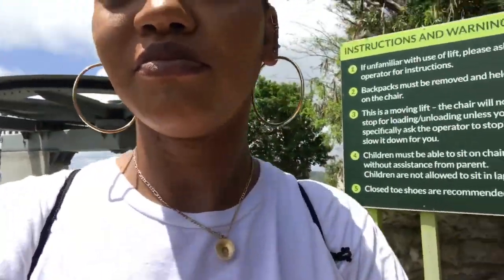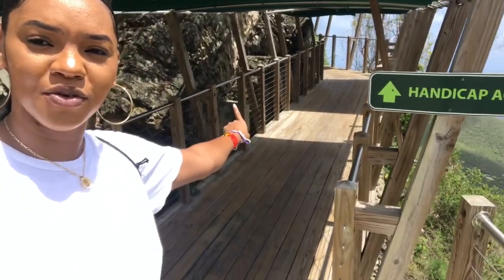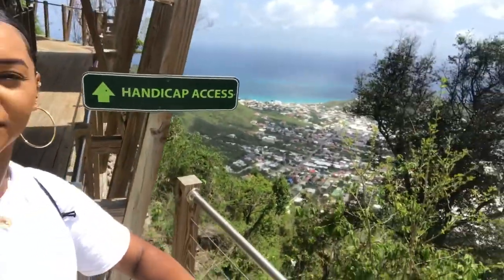So, this is the way I go through right now to reach up by the bar area. So, yeah, you can see all of that goodness, guys.